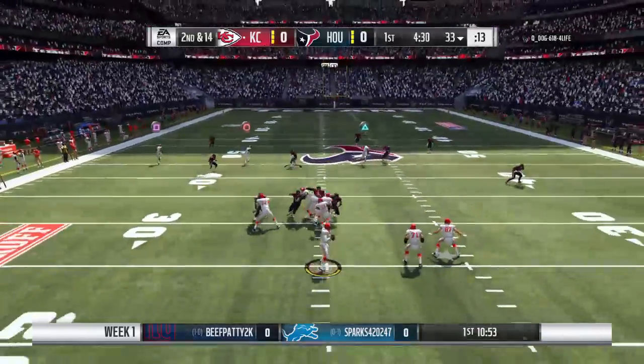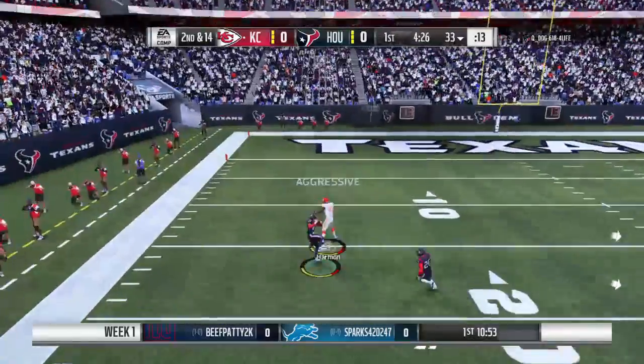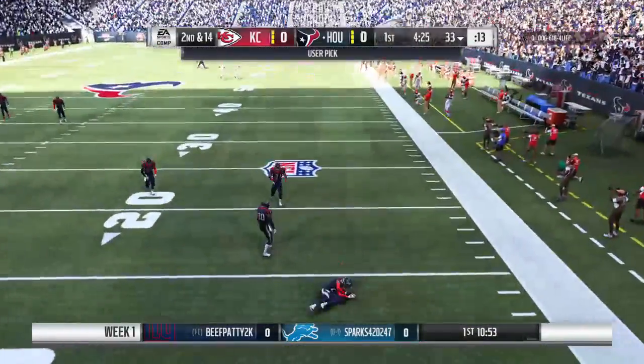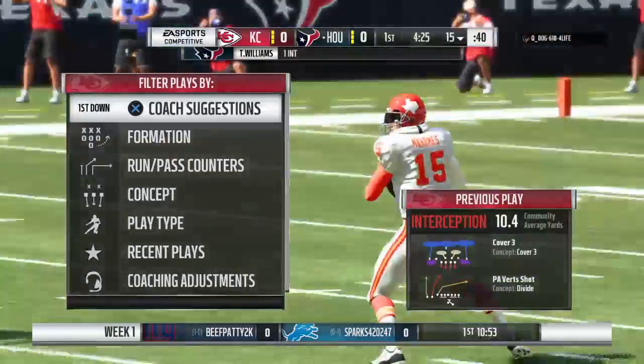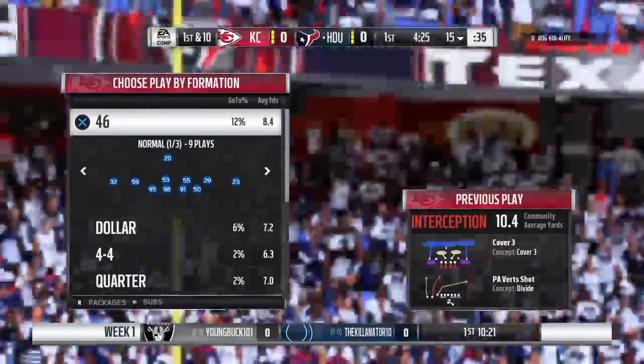They go play action. Now Mahomes. Now he's going to let it go deep left side. And is this intercepted? It is. It's intercepted. Trevor Williams with a pick. And a big turnover there as his guys will get the football back.